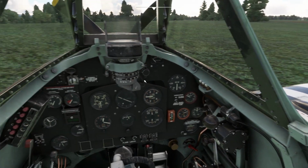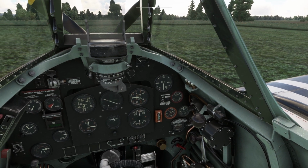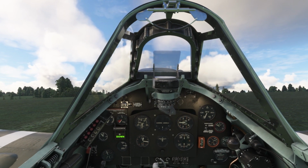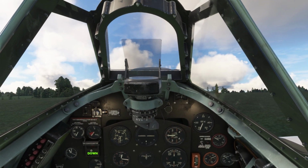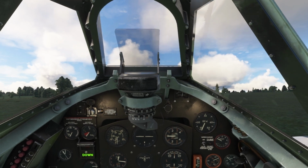So it looks like we just crashed. This is where it gets really interesting, because the Spitfire is incredibly difficult to take off. So let's try that again. Okay, here we go. This is where it's going to count. Right. We're going for it.